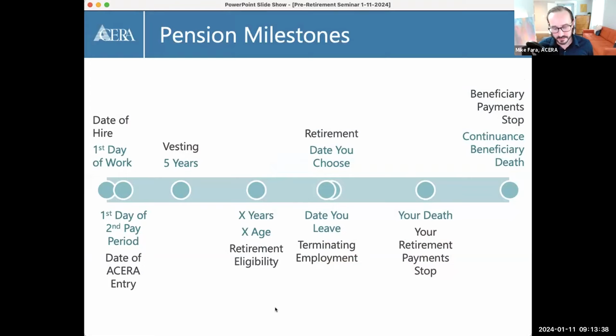Okay, let me show you some pension milestones. So this is the timeline that I was talking about earlier. This will help you gain some context for some of the different retirement concepts that we're going to talk about during this presentation. Okay, so these are the milestones that you've probably passed most of or some of so far since you're in the pre-retirement webinar. But let me talk a little bit about each of these.